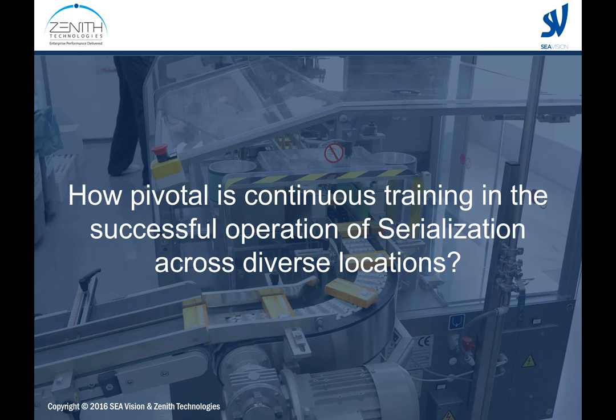Yeah, there's no doubt that the initial training and on-site training is vital and so important to get the packaging line up and running. But that continuous training, as you alluded to, the standardized approach, the development of being able to train the trainer and create an environment where success is long-term, not just short-term, is integral to an organization's success in the serialization environment. Oh, yes, definitely.